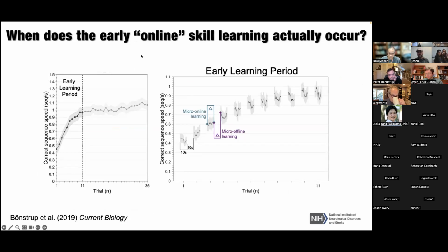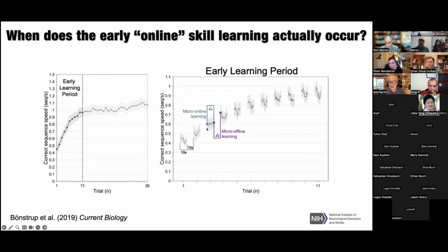And so one question that we asked is, when does this online skill learning actually occur? If you look at the skill and performance gains over a finer temporal resolution, you can estimate the instantaneous performance of the skill within a single trial, and then you can look at the changes occurring within a trial, during the actual practice, and we refer to that as micro online learning. And then you can look at changes in performance that happen immediately after these intervening periods of rest, and we term those changes micro offline learning.